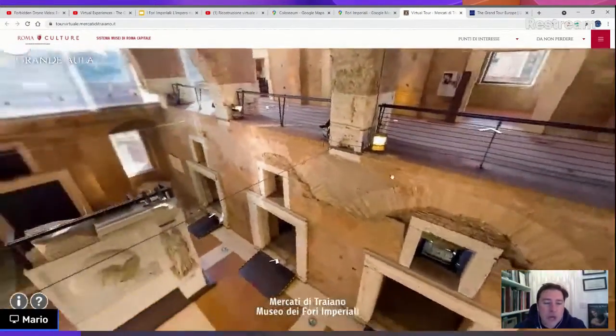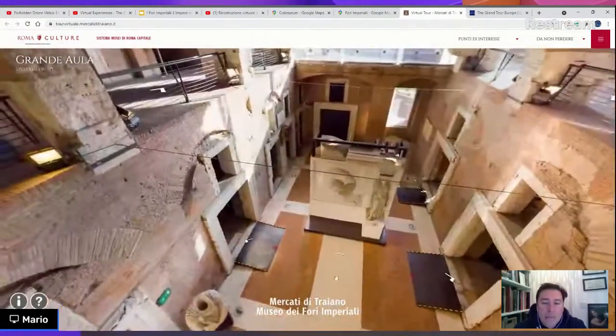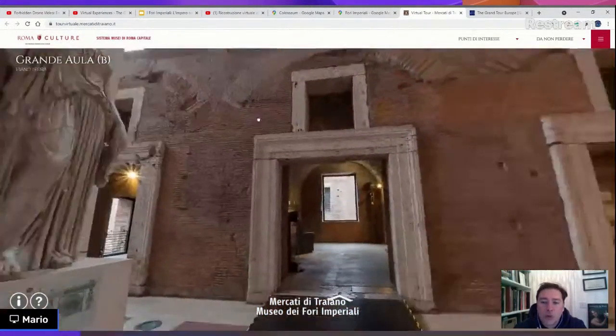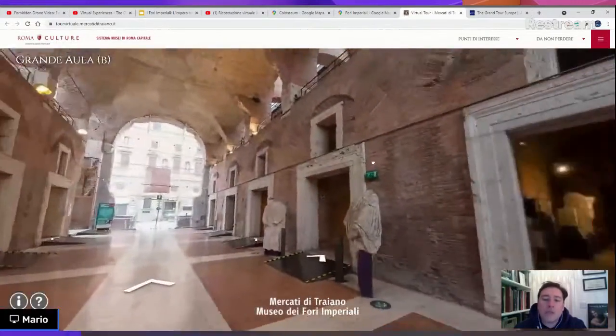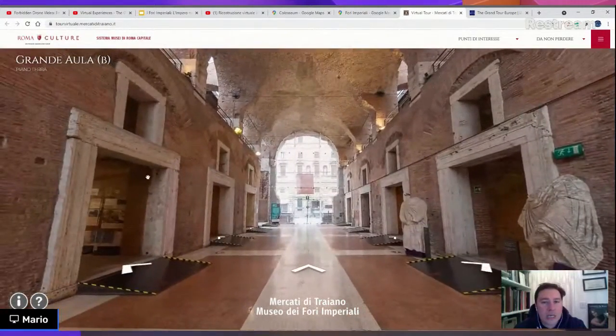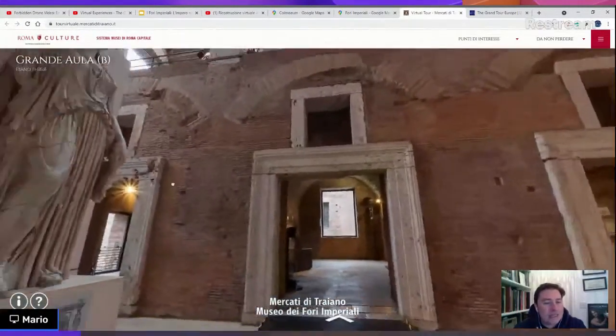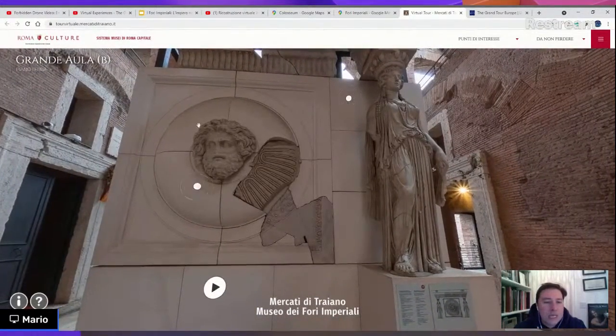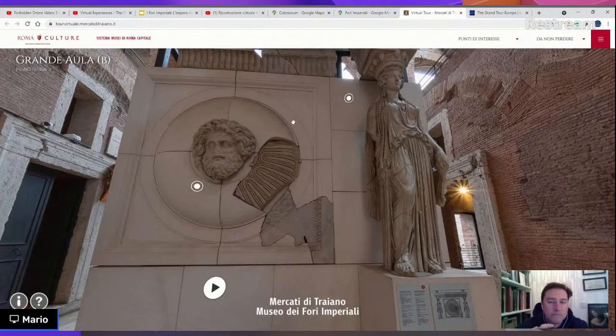It has preserved the original area where they believe there were some sorts of shops or maybe warehouses. We're not 100% sure. There must have been some selling going on, so it was partially a market, but not in the sense that we intend. This is part of the marble decoration with the marble mask of Jove Ammone, which was originally in the Forum of Augustus. So they're different fragments from different areas.